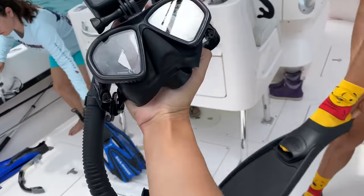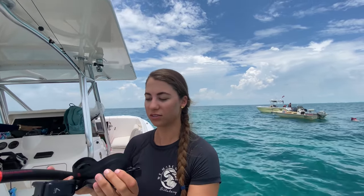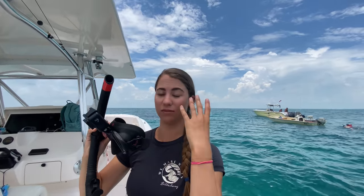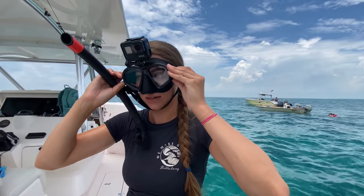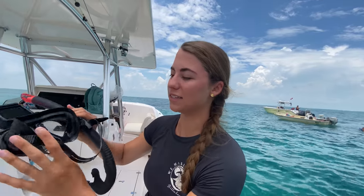GoPro mask going on, and of course the snorkel. Yep, gotta get you guys all the cool footage. A good way, guys, to know when your mask fits is you literally don't worry about the strap. Don't use the strap to make it fit your face. You want the mask to fit pretty much without the strap. So I'm gonna put it on, and I'm just gonna suck in from my nose. It fits. So basically, guys, it stays. It's a little heavy with the GoPro, but check this out. Just like that. Didn't even have the strap on.